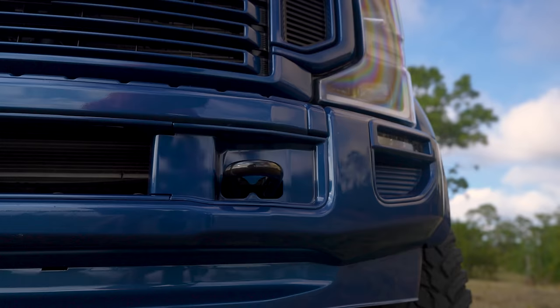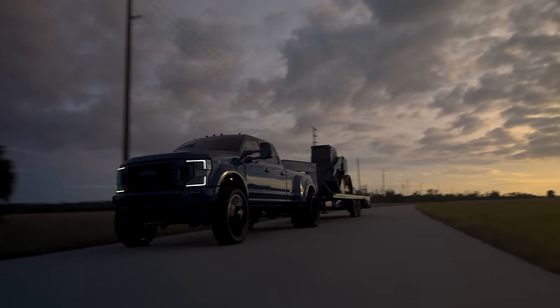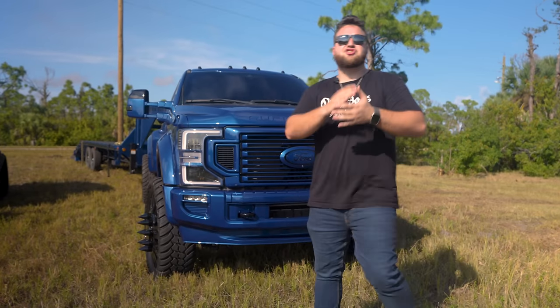Factory LED fog lights, we powder coated the hooks black, looks sweet. This thing looks freaking mean rolling down the road, dude. Looks super, super sick. 2022, badass truck. All right, so now we finished up the paint matching on the front end.